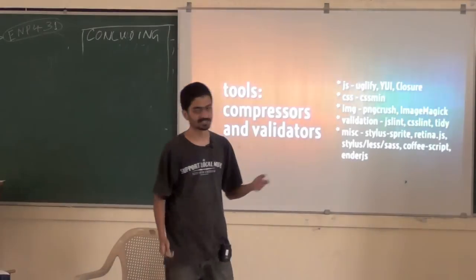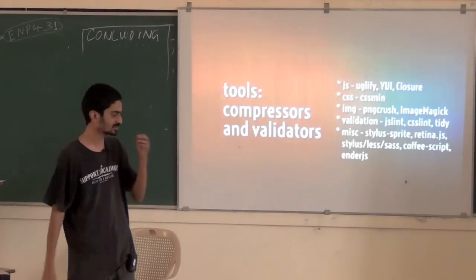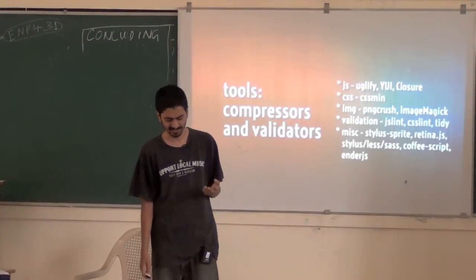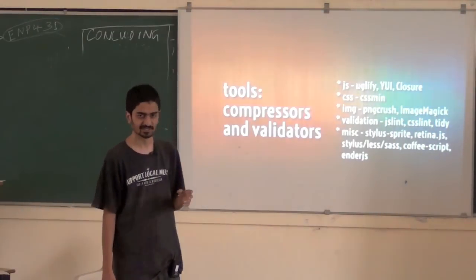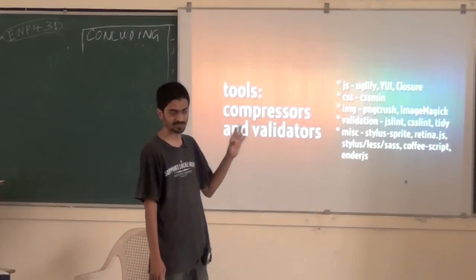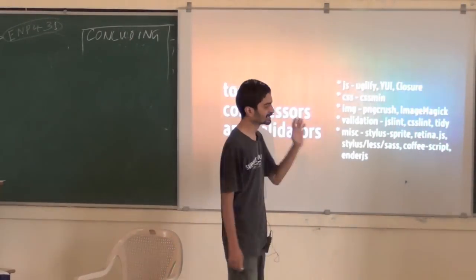Anyway, for validation, we use JSLint, the standard of Douglas Crockford. CSSLint is this new thing out by, I think Rebecca Murphy participated in it. It is really strict and you will feel really bad. I mean, if JSLint made you feel bad, CSSLint is really bad.